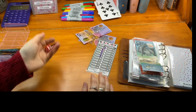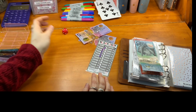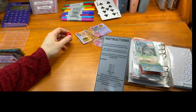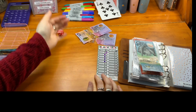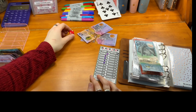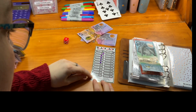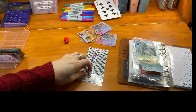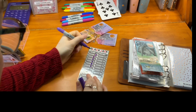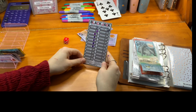I'll just play again. 4, 5, 7, 10, 11, 12, 13, 14, 16. I'm holding on 16. Budgeting April. Got 11. Oh, so I win. Okay. Alrighty. We have a solution. I've only lost once in this game. It's all win, win, win.